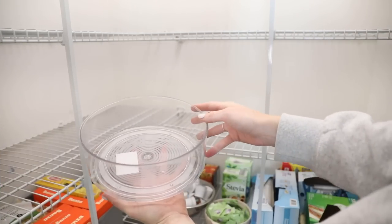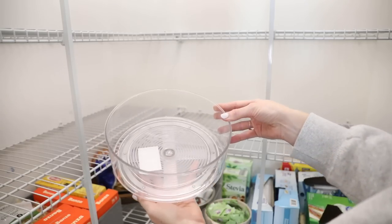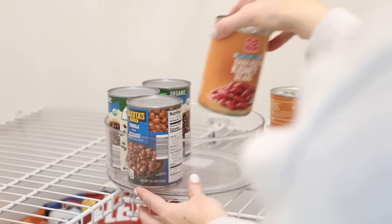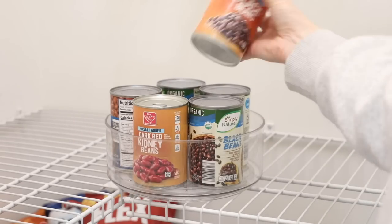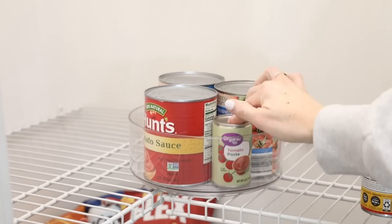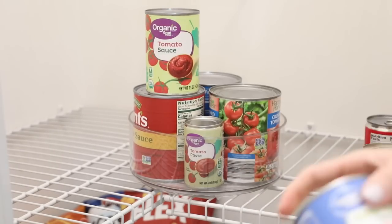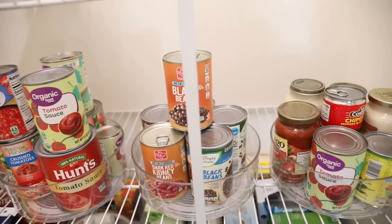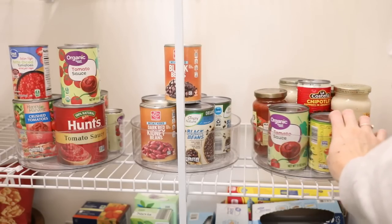Next, I found these plastic turntable bins for super cheap at my local grocery store. I will try to link similar ones below, but I just used these to store our remaining canned goods, and I just set them in there with the label facing forward, so when I'm doing inventory checks before heading to the store, I can easily see what I have. And I also have extra room behind the turntables for storage, just in case I need to stock up on anything in the future.